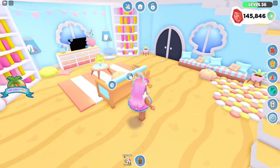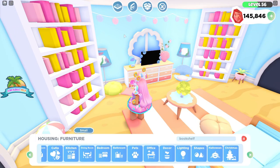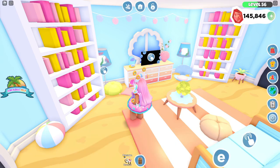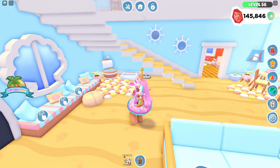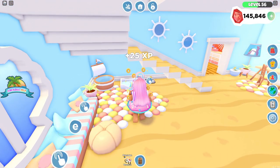A lot of this furniture is from the island living section inside build mode right here. I was just really inspired by all the new furniture and I think everything is super cute and beachy, so I stuck with a lot of that furniture. Over here we just have a sitting area as well as a pet area.